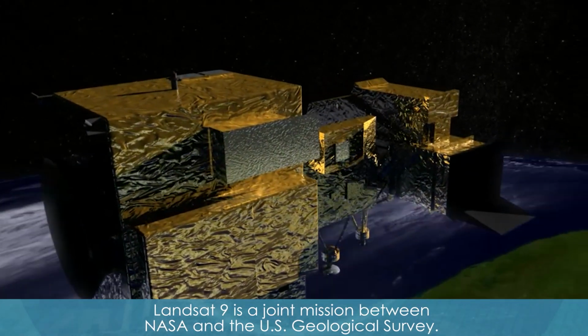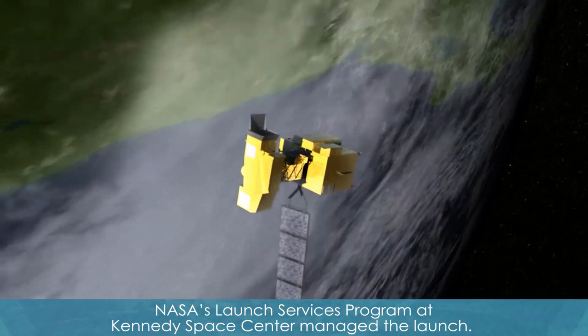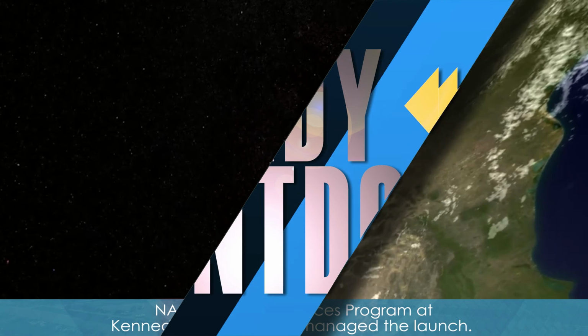Landsat 9 is a joint mission between NASA and the U.S. Geological Survey. NASA's Launch Services program at Kennedy Space Center managed the launch.